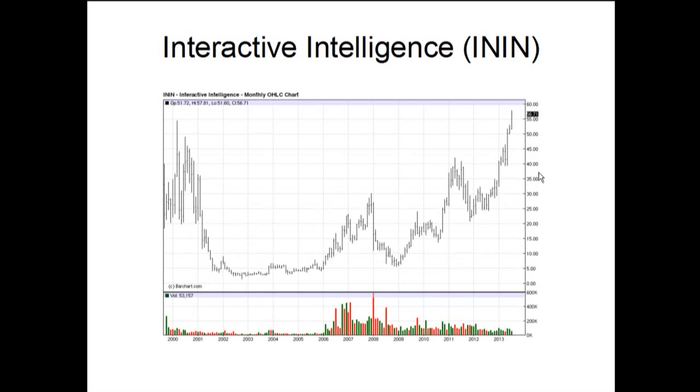Ticker symbol ININ. Again, great base action in 2002 to 2006, and it developed into a nice rise up to $30 from $5, and then it sold off again. The move here has developed into a significant uptrend, and it looks to have gone parabolic from 35, and I'd be looking to be very cautious if I was long this stock at this particular moment. Look out for distribution anytime soon.